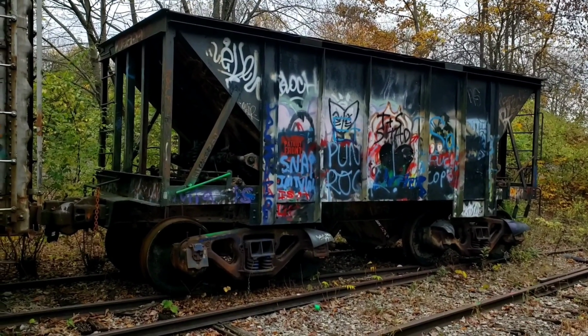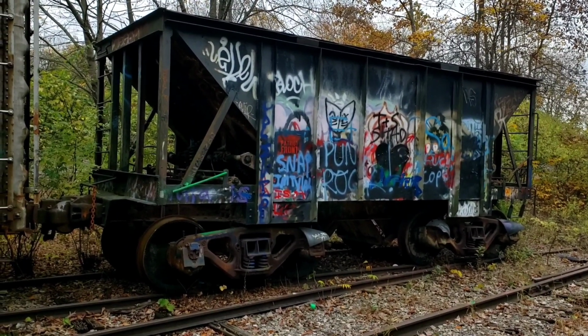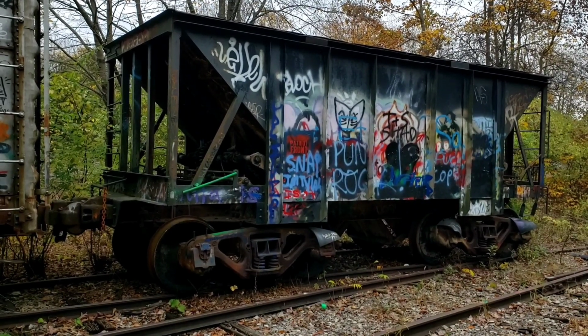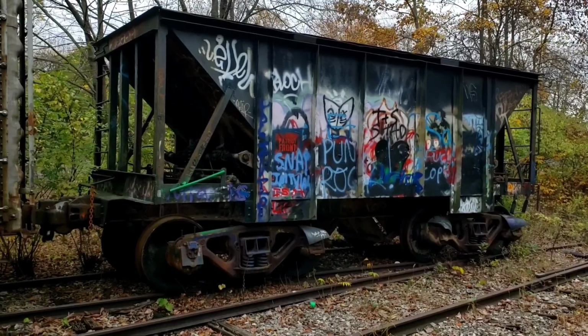Now this old coal hopper, I know where two more are sitting in about southeastern Ohio. I know there's two sitting back in the woods somewhere. I might have to go find them.